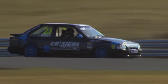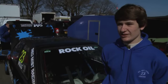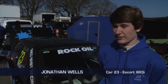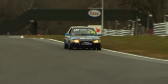The only comparison is they're both front-wheel drive cars. There's nothing, absolutely everything's different. Driving style, maintenance on the cars, the type of equipment used, it's all different. I mean, the only thing that swaps over is the race overalls, which we wore last year.